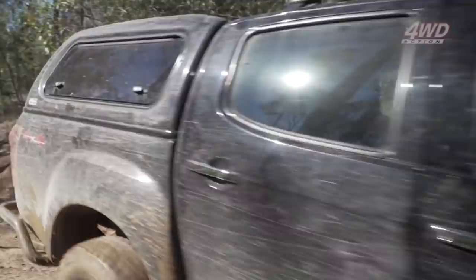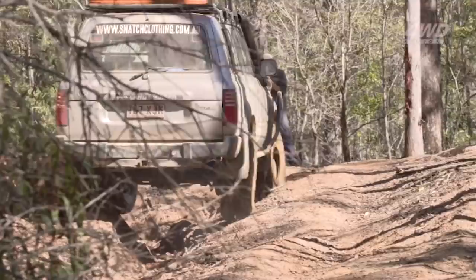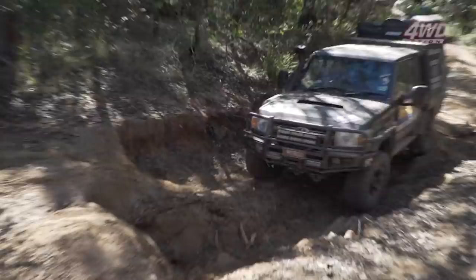Well, the key with this one is really picking your line. You just want to get those tyres just right. Just want to try and use that as a ramp and just climb straight up. Straight up. Big tyres and big flex. I don't reckon you'll have a problem. Okay, Rocket, you've seen how it's done, mate. Your turn.